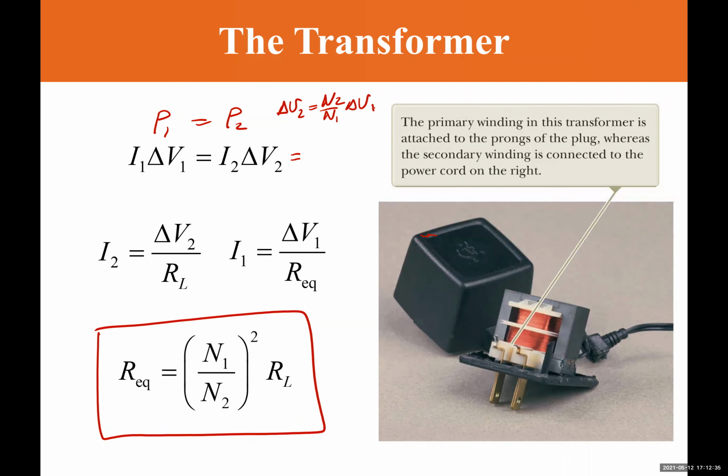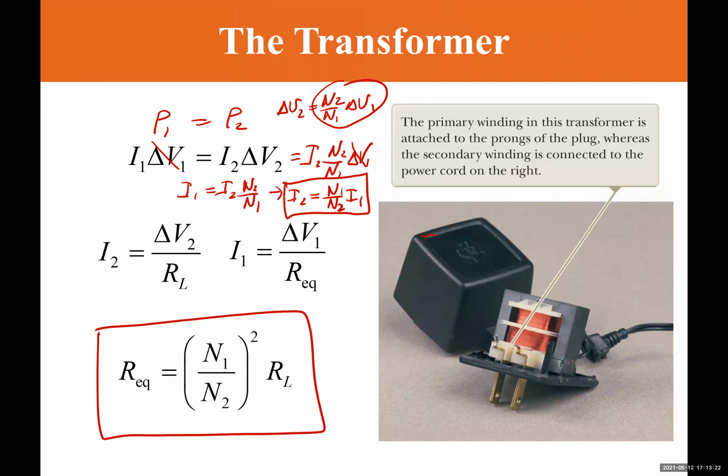This also can be in terms of RMS values. So here, if I replace delta V2 in I2 times delta V2 with N2 over N1 times delta V1, then I can cancel delta V1 and write down I1 equals I2 times N2 over N1, or the equivalent equation for the current I2, which will be N1 over N2 times current 1. That means one thing we will see here is that the current is going to be the opposite.